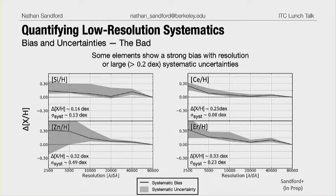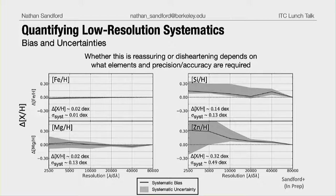And in most cases, we find that these are, in fact, the result of model data mismatches that get blended and exacerbated as you go to lower resolution. So what do you make of this? Well, whether you find this reassuring or disheartening depends, of course, on the specific abundances that you want. If you only care about iron, this is pretty good. But if you care about silicon, maybe less so.